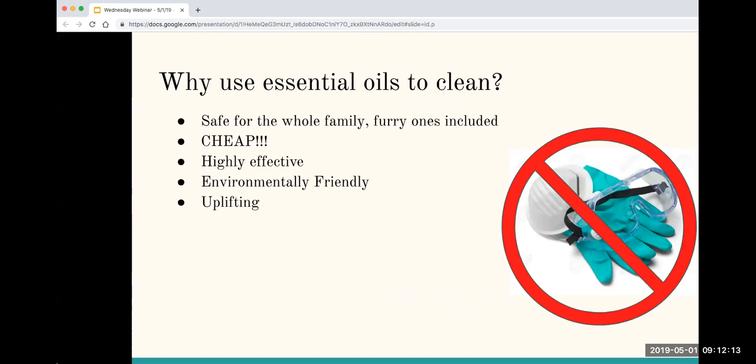But why would you want to clean with essential oils? For one thing, it's going to be safe for the whole family. If you have little kids crawling on the floor, if you crawl or lay on the floor, if you have animals, it's going to be so much safer for them if you're not putting toxins directly into the carpeting or the wood. And it's cheap. Oh my God, it's so cheap.